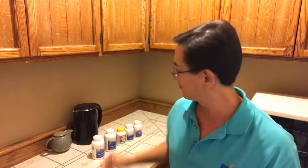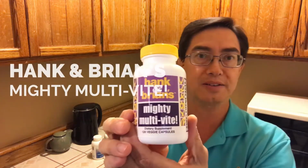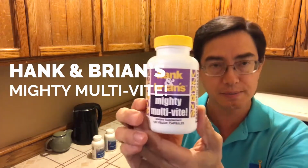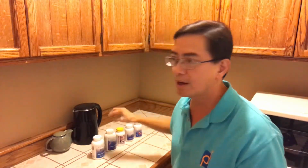Now, I personally take a separate B complex, so I don't take that particular multivitamin. What vitamin do I take? Well, I take this one. This is the Hank and Brian's Mighty Multi-Vite, another one of our very premier multivitamins, and it's very similar to the MultiTo caps. However, it's lower in B vitamins.